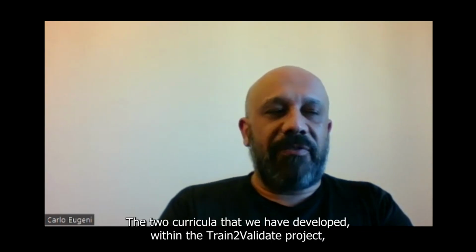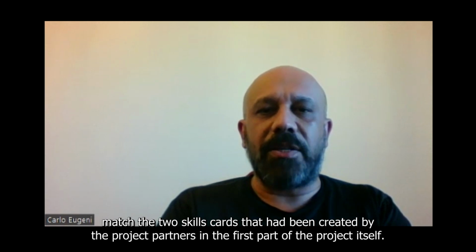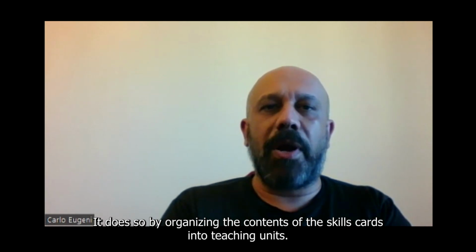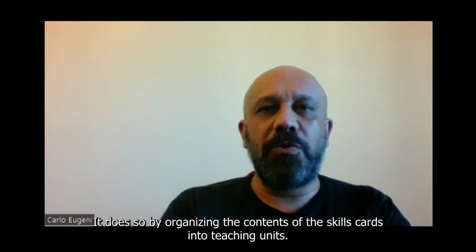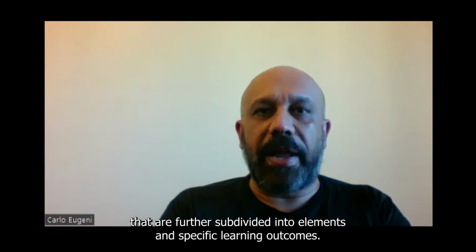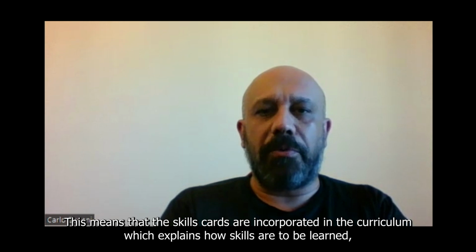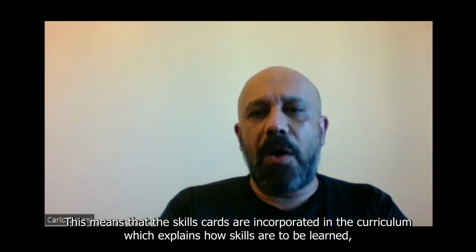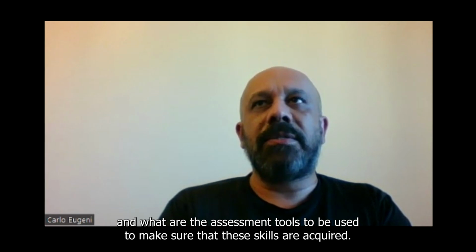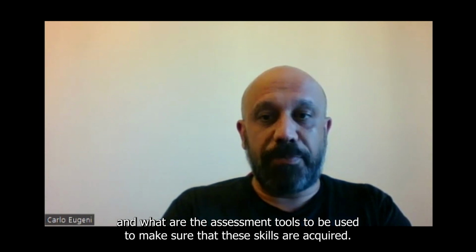The two curricula that we have developed within the Train to Validate project match the two skills cards that have been created by the project partners in the first part of the project itself. It does so by organizing the contents of the skills cards into teaching units that are further subdivided into elements and specific learning outcomes. This means that the skills cards are incorporated in the curriculum, which explains how skills are to be learned, which training materials are to be used to learn them, and what are the assessment tools to be used to make sure that these skills are acquired.